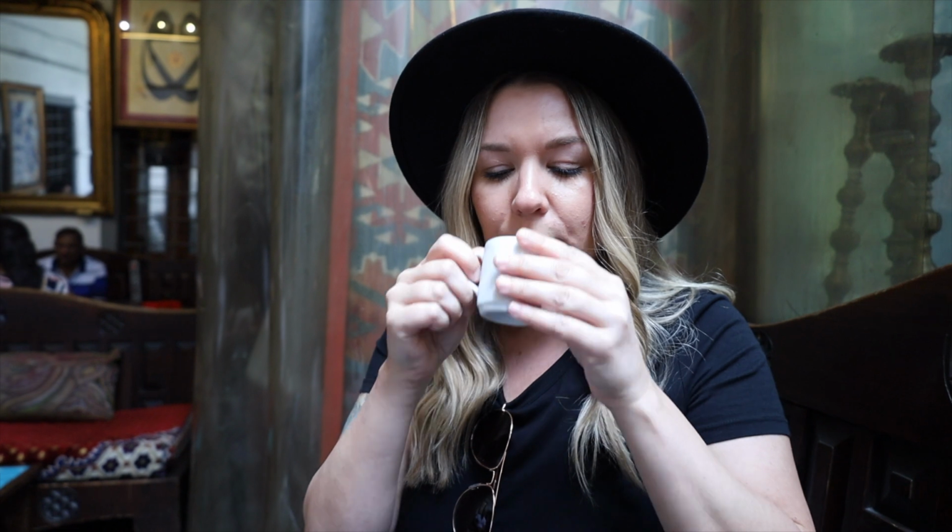Okay, so I thought that this was going to be very similar to Bali coffee, where it's just like the finely ground kind of powdered coffee and they mix it with water, but this is so much better. Definitely very strong, but it's very, very tasty. Yeah, you can tell like the quality is definitely better. Sorry, Bali, but Turkey's got you beat.